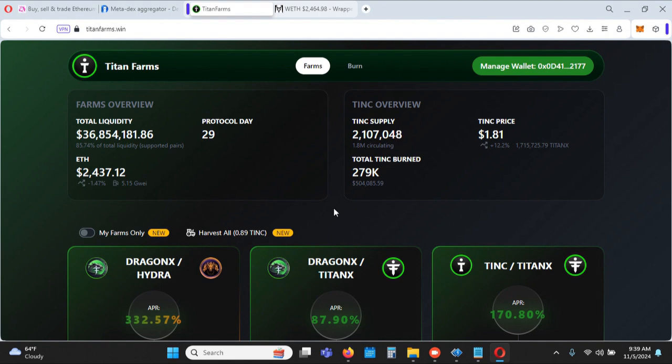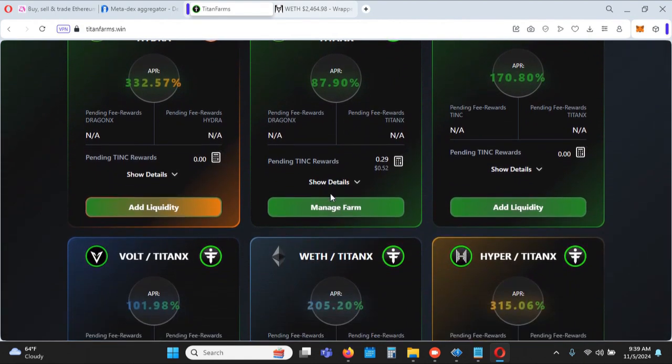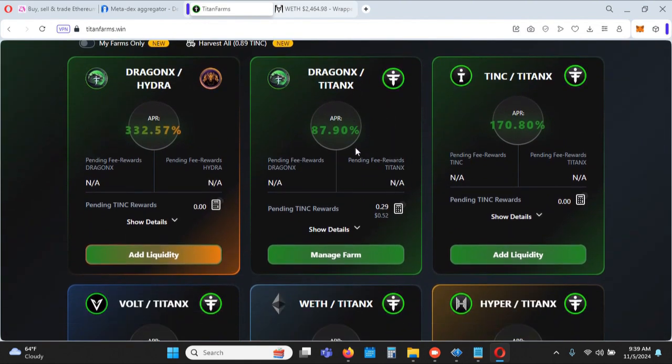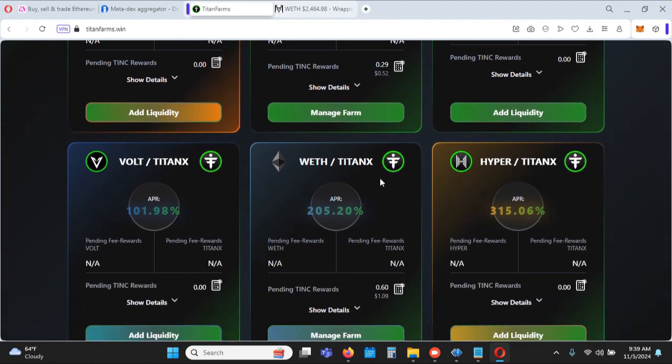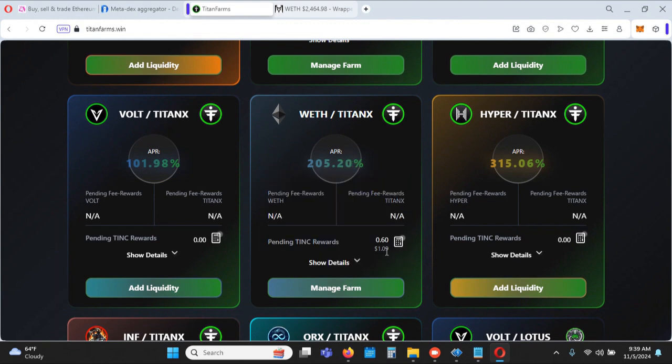So let's start off with the comparison of the farm over the past 24 hours in relation to the Bitcoin wallets. Okay, so we put our positions into two farms. We have the DRAGONX TITANX token, and we see the yield from that over the past 24 hours, or when I began this, to be 52 cents over that period. And this one is kicking out a little bit more yield, which actually increased since yesterday.